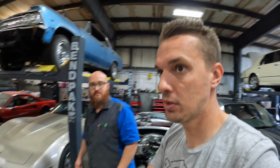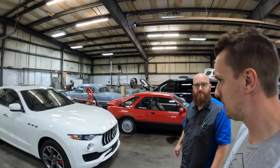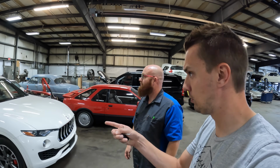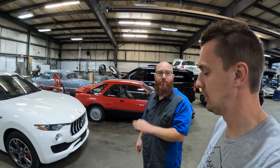And then there's some more over here. Yes. The Maserati Levante no longer has its meth smell and no longer has any issues, huh? No issues. So the wiper motor was just the motor? Yep, just the motor. We got a good used one from Parts Link. And the camera was just the actual camera itself that failed.